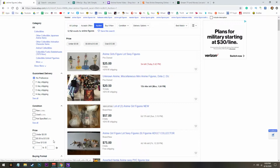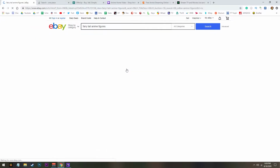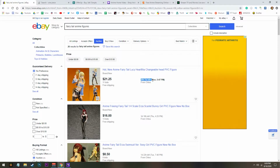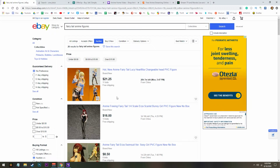So I only want to spend $5 to $13, and you'll set that, and then you'll be able to bid. Make sure that you look up whichever one you want. For me, it'd be Fairy Tail anime figures, and you can see where the bid is currently at and how much time is left. There's this Lucy figure that I bought last time that I recently unboxed. It was actually really good quality. So I'm like, oh, I want to buy that for a friend. You'll see that it's currently bidding at $21.25.